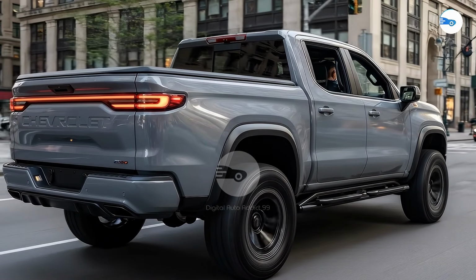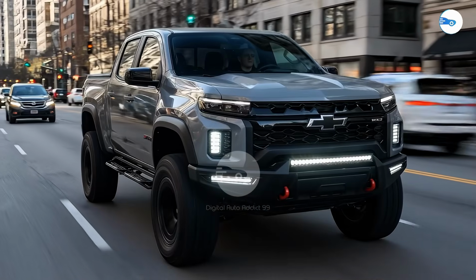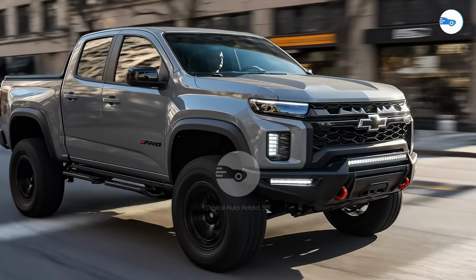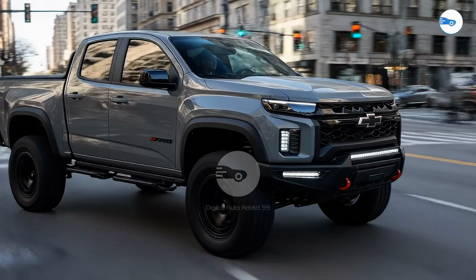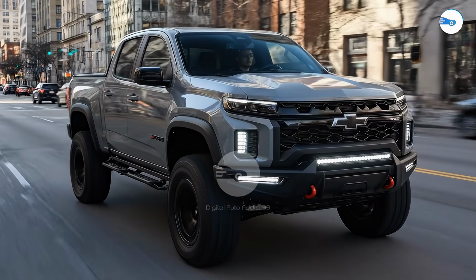Towing capacity? I'm guessing north of 22,000 pounds conventional. Payload probably around 4,000 pounds. And with that neural terrain mapping system reading the ground ahead, the adaptive suspension could theoretically level the truck in real time under shifting trailer loads. That's a game changer for people hauling heavy on uneven terrain.